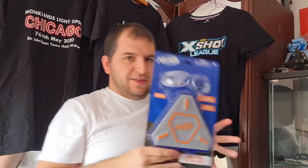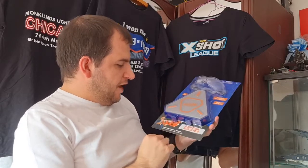Number 3 on my best list is this. The Nerf Flash Strike Target. The first one I got was for my birthday. And the reason it's the best is it's the target. It's something to shoot at. I got it from my uncle because he saw that I won the Orbit.